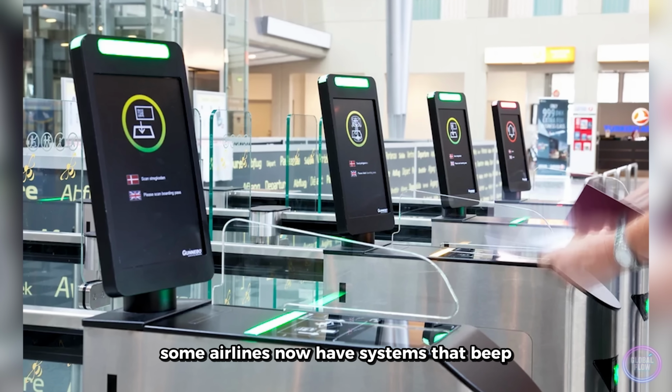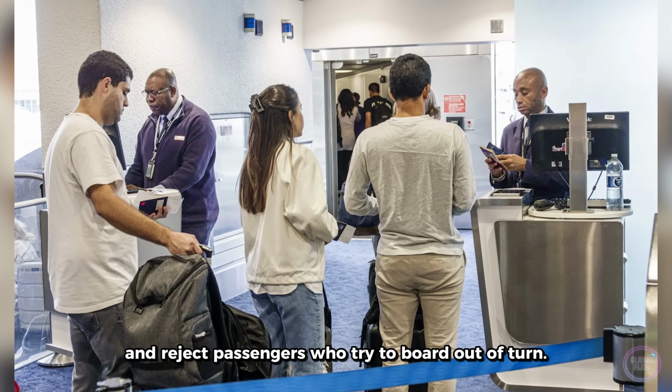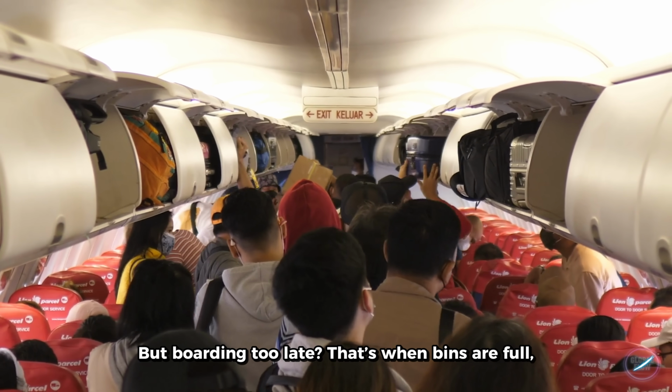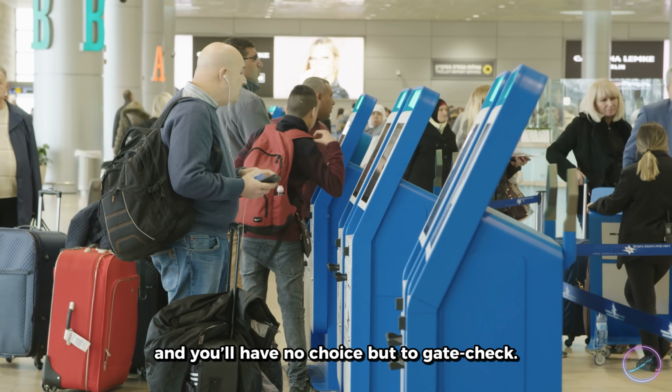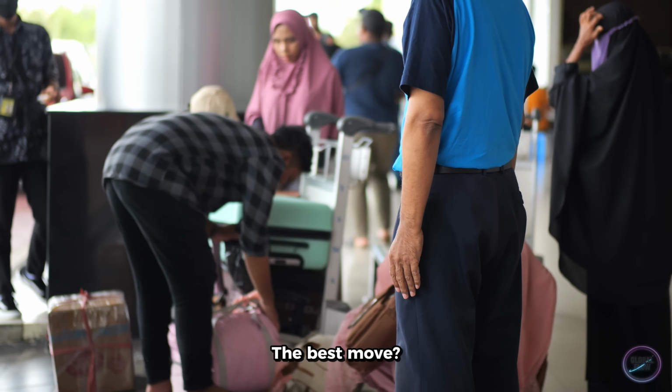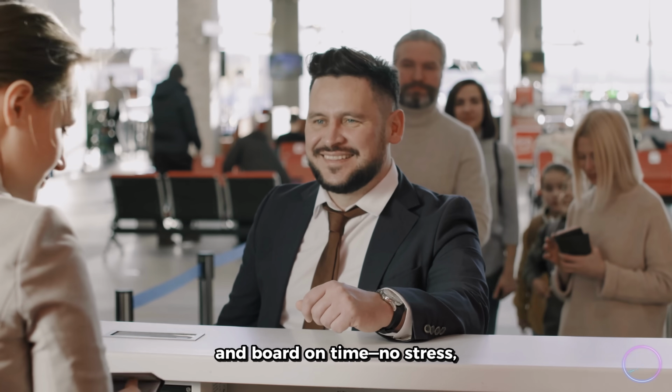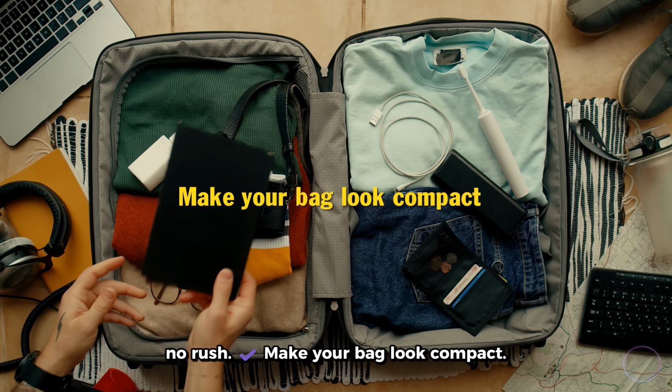Some airlines now have systems that beep and reject passengers who try to board out of turn. But boarding too late? That's when bins are full, and you'll have no choice but to gate check. The best move? Be ready when your assigned group is called and board on time. No stress, no rush.